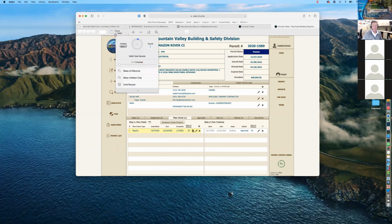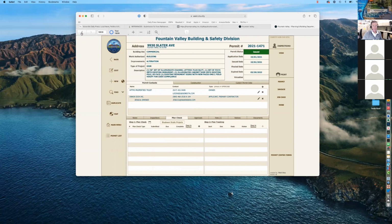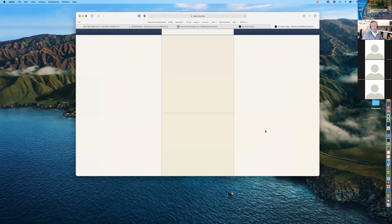So let me go to a plan check. Once it's been accepted by the permit techs as a complete submittal, they will now go through the process of starting to send it out to the plan checkers, and I'll come back and do that here. I'll show you.